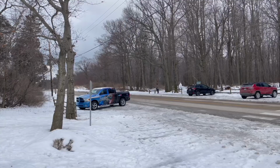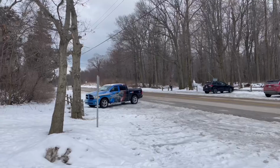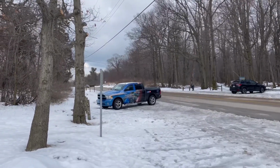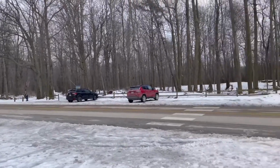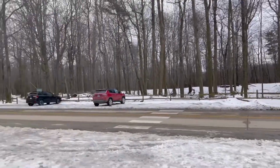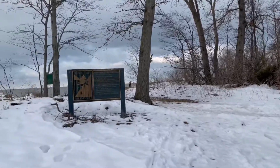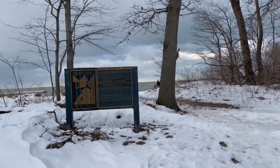Okay, folks, I'm going to let you in on a little secret. If you ever see that we're on Instagram and we're coming up here to Presque Isle, guaranteed we're going to be parked right around here somewhere because this is our absolute favorite beach area. We're not huge swimmers. If we have the teenagers, we'll sometimes go to the more swimmable beaches, but this is one of our favorites.